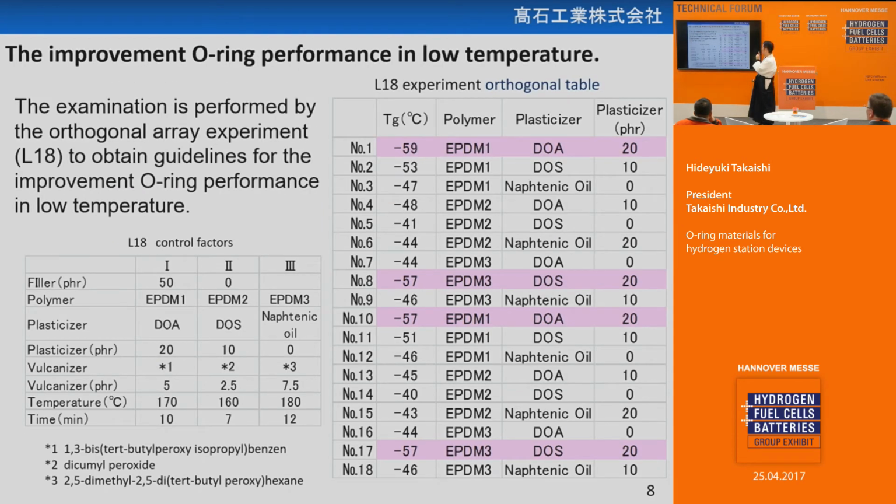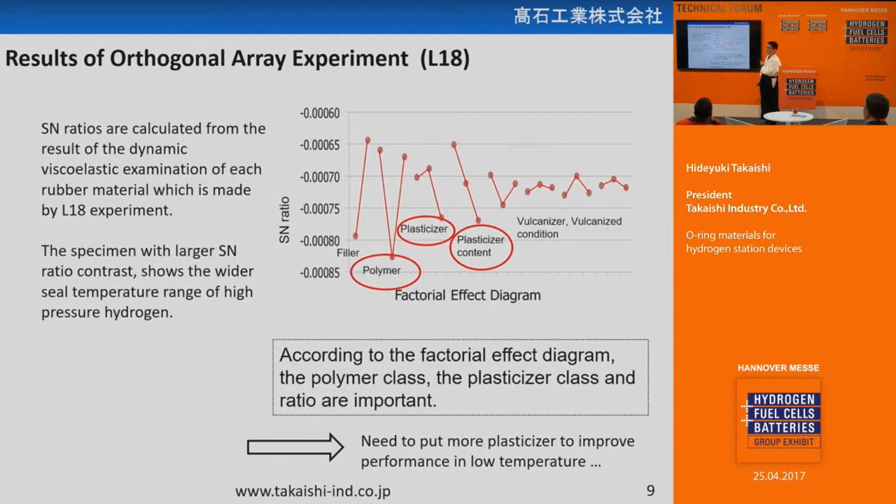For example, this is the improvement of sealing performance at low temperature. We made this examination using a statistical method, the orthogonal array experiment, what we call L18. We chose factors, made a table, and made 18 patterns. We ran 18 experiments, and with the statistical method, we found out which is the most efficient best mix. This is the result of the orthogonal array experiment, and this is the factorial effect diagram.